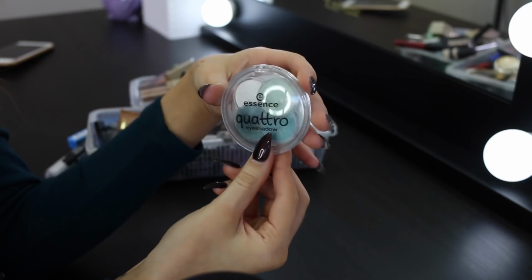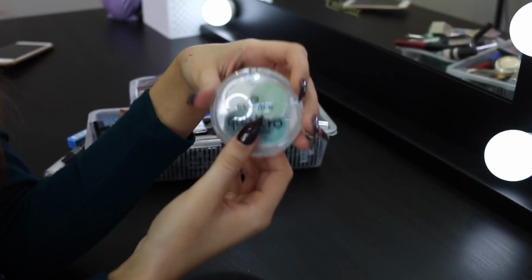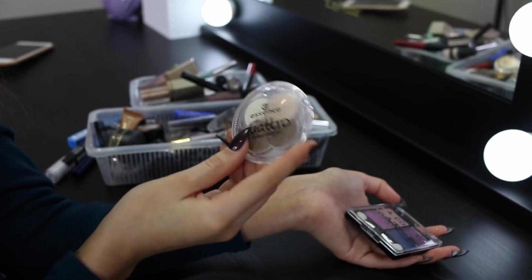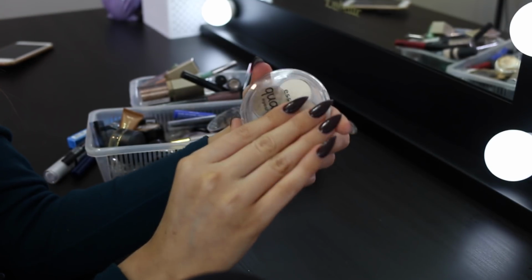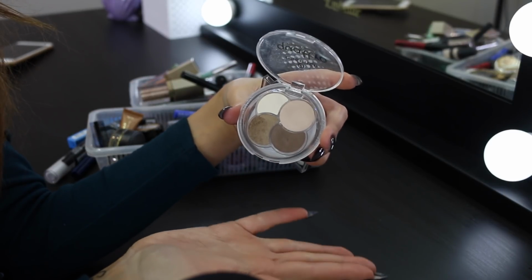I've got an Essence little Quattro eyeshadow palette here. I'm going to get rid of this. I just don't use it. I think I got it once to do an Essence tutorial. I'm not sure if I showed this one already just because I'm refilming this part, but I am going to keep this one because it's a staple little eyeshadow palette and I think it would be good for some more Essence tutorials. I know you guys really enjoy those.